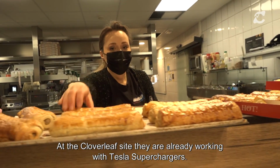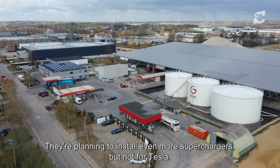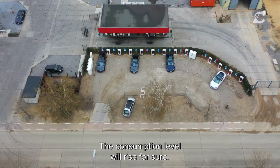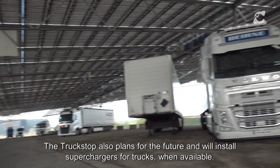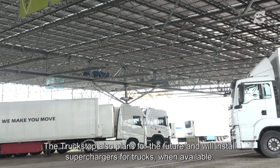At the site, they're currently working already with Tesla superchargers, but they're planning to install even more superchargers, but not for Tesla. So the consumption level will rise for sure. And also, because they're a truck stop, they are also planning for the future and even want to install superchargers maybe for trucks if they become available.